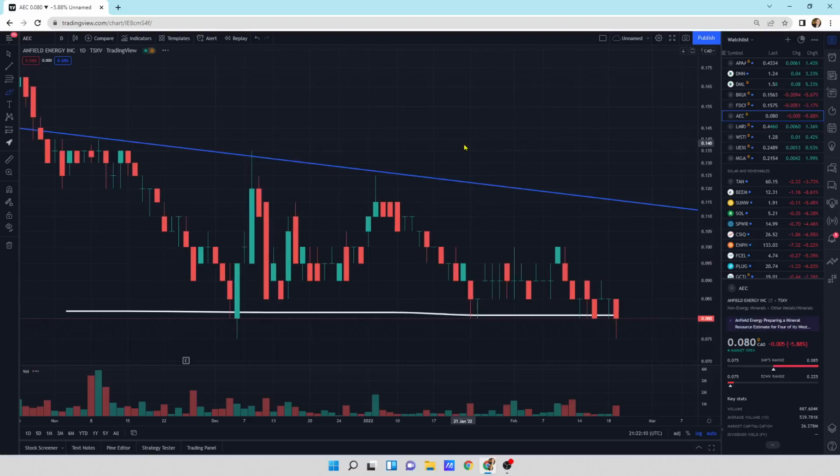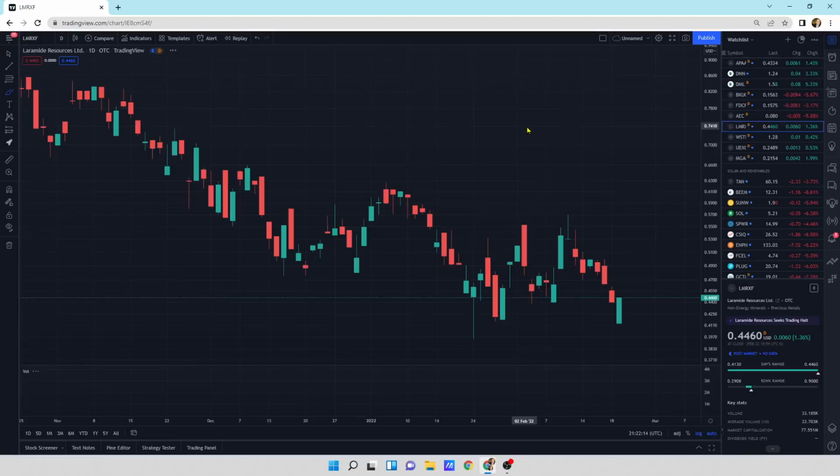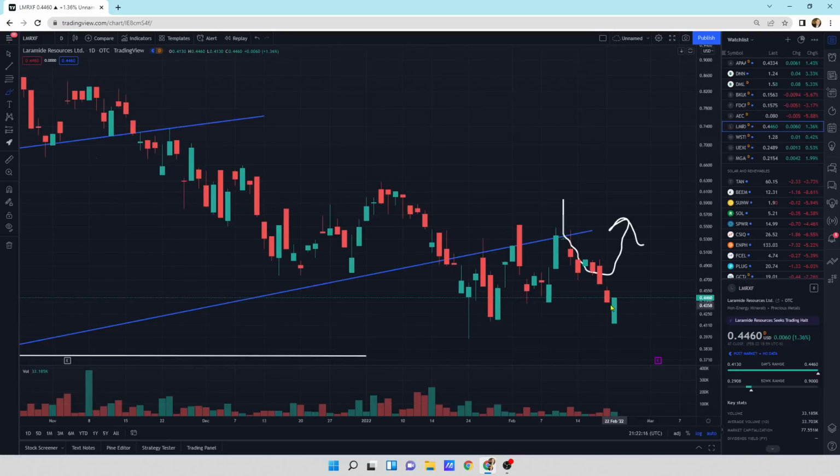AEC, Anfield Energy, moving sideways right at support. Laramide, LMRXF. Hey, it looks like it wants to go higher here. It's coming up to support. This is a bullish piercing pattern. Usually they resolve themselves upward.